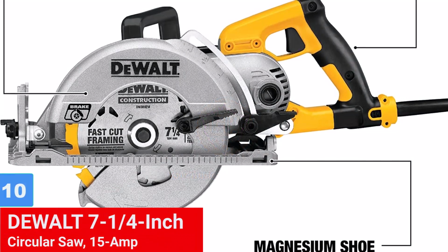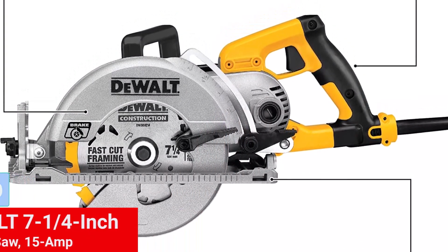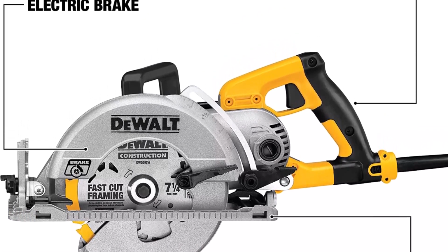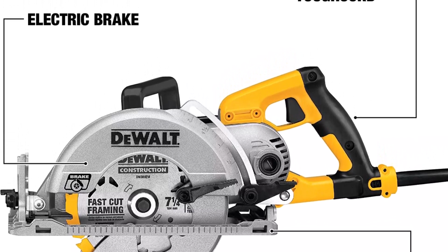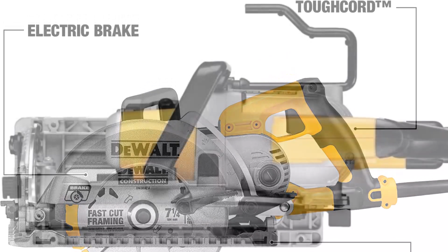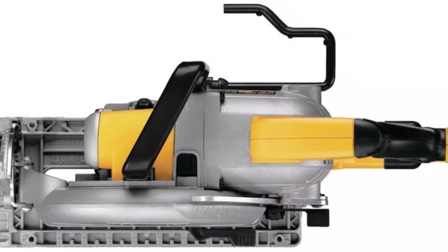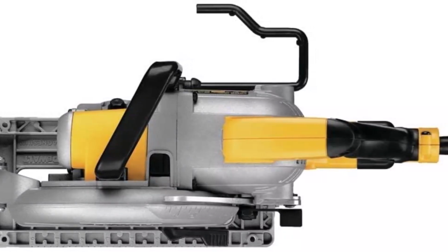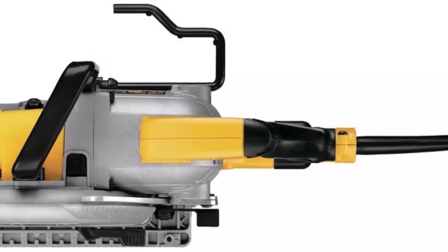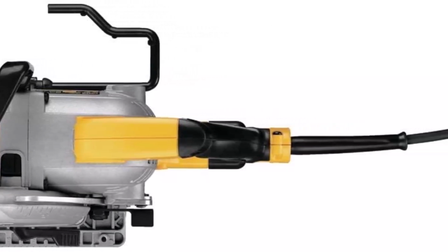Number 10, DEWALT 7-1/4-inch Circular Saw, 15 amp. The DEWALT 7-1/4-inch Circular Saw is a powerful and durable corded saw designed for professionals or DIY enthusiasts. Featuring lightweight magnesium and aluminum construction, it includes a durable magnesium footplate and an extra-wide saw hook that can accept materials up to 2-3/4 inches. The ToughCord cord protection system provides 4x better cord jerk protection, and the saw has a 53-degree bevel with detents at 22.5 and 45 degrees.